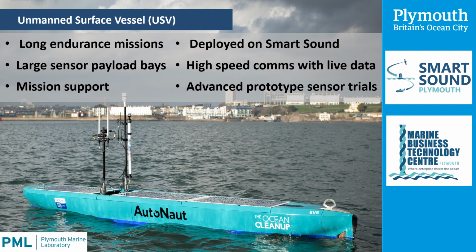So this is the unmanned surface vessel, the Autonaut. This is a vessel that Smart Sound Plymouth are actively seeking to procure in the next 6 to 12 months, very complementary to the offer of the USV Cetus. The particular advantages of the Autonaut is much more in the sense of long endurance missions. The Autonaut will be very comfortable operating on the Smart Sound for weeks and months at a time, and this allows us to test and develop prototype sensors and to really see how they'll perform over a much longer endurance missions, how they'll respond to biofouling issues and sensor degradation.